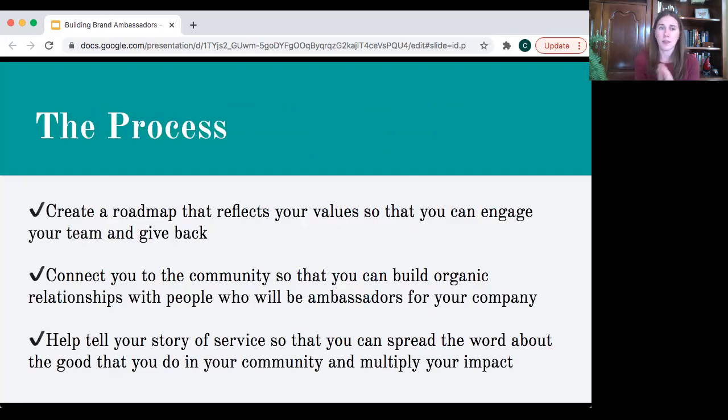And so I'd like to talk through a little bit of the process I go through with my clients, which is typically first creating that roadmap so that we know that when you make decisions that will engage your team and give back to the community, those are in alignment with the values that you have. Secondly, we take a look at what opportunities do exist in the community that will help you build the organic relationships that you're looking for with people who are going to be those brand ambassadors for you. And then finally, we take a look at how you message to tell that story of impact, because spreading the word about the good that you do in your community will connect you on a local level and will multiply your impact.